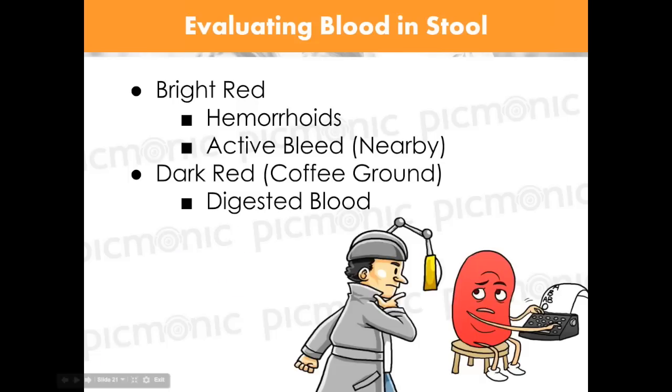An important point that I do want to make with stool and blood in your stool or blood in your vomit is, what are we going to do?